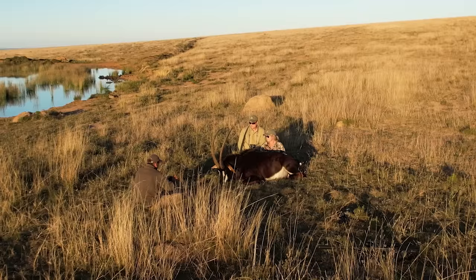We're hoping to summit this mountain here and look over the top on the other side. Hopefully he'll still be there with her. Our sun's at our back and wind's in our face, so we should have a good chance.